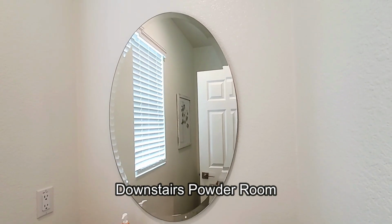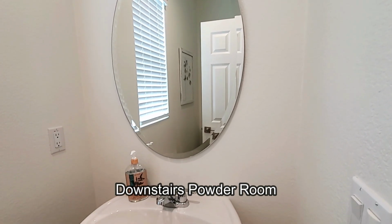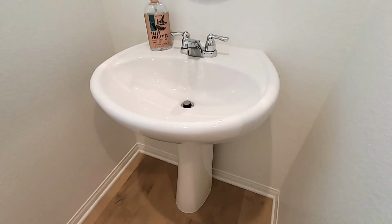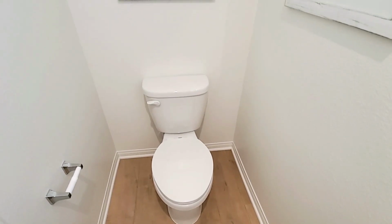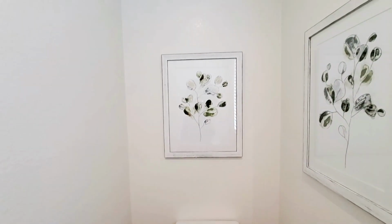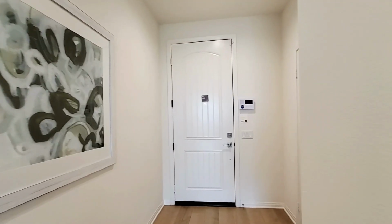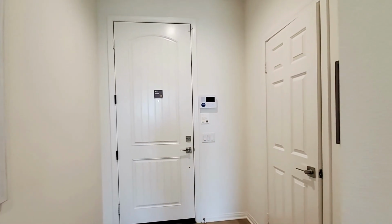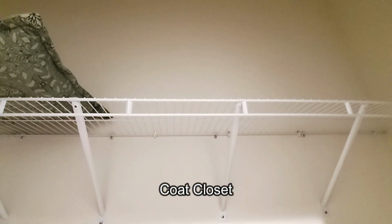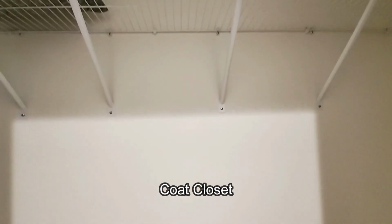The powder bathroom offers a touch of elegance with its essential amenities, including a toilet and a pedestal sink, creating a functional and aesthetically pleasing space for your convenience. In the front of the home, you will find a coat closet in the front entry, offering not only a space for coats but also serving as an excellent storage solution for various items.